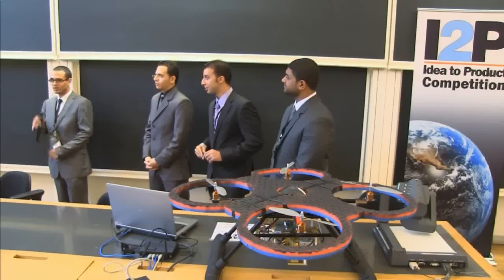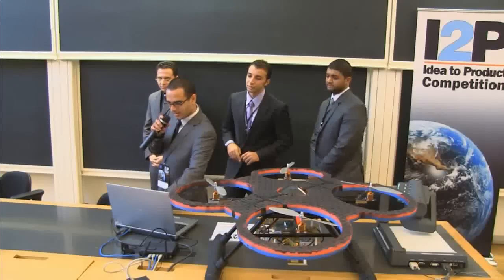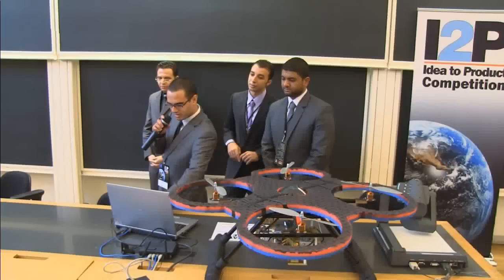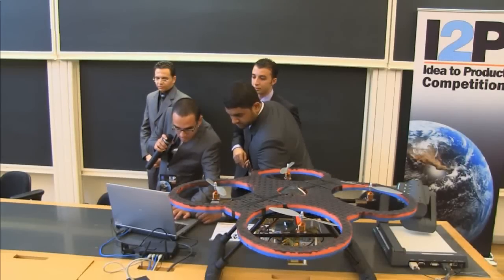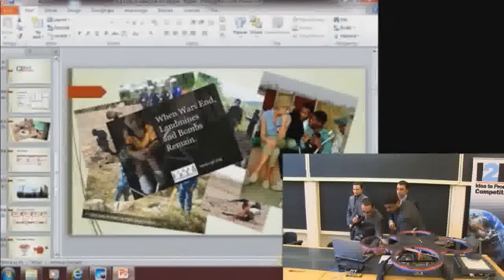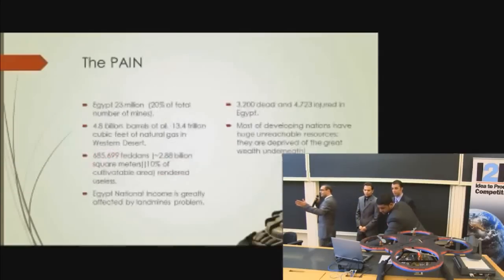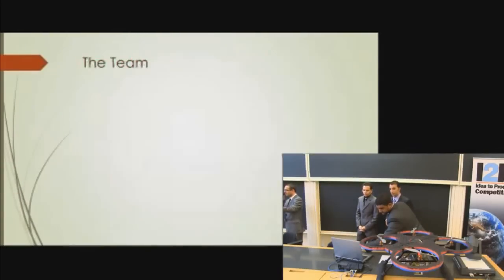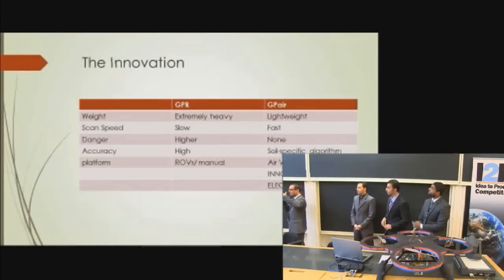I don't get that. Yes, we have said that the typical GPR and ours... Then GPR over. Yes, this is it. We have said that, as you said, the typical GPR exists, but over an air vehicle to detect landmines, over two surfaces, the air and the underground. This is the innovation, to put a GPR over an air vehicle to detect landmines. This is not found yet.